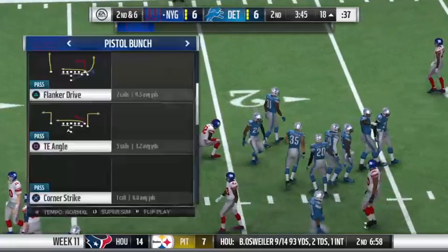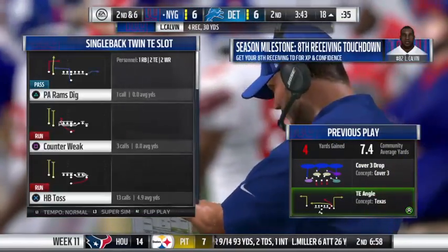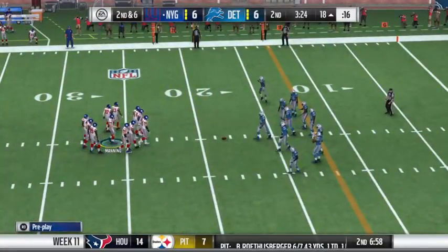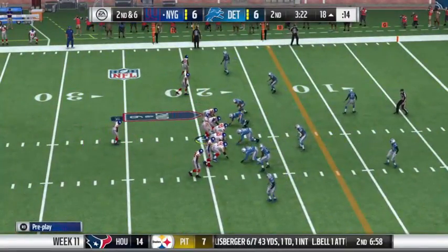It's second down. When you see zone defense and you know you've got a drag route on as your primary call, you've got to be really careful as a passer about how far you let your guy go because he might wander into some tough coverage.